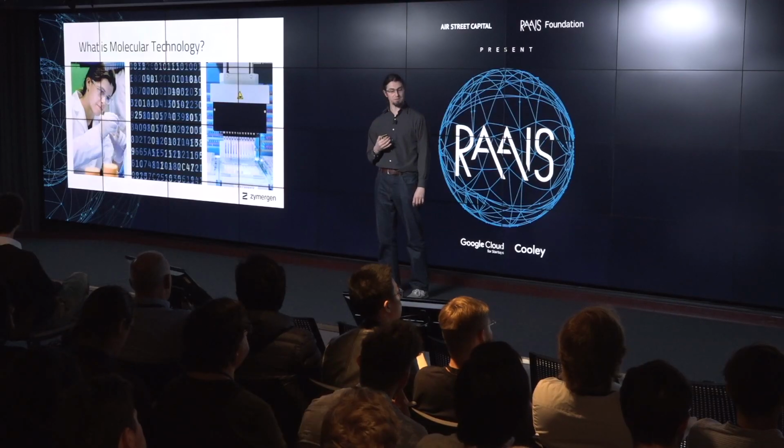But through advancements in AI and automation, we're starting to see this evolution in the scientific method that we've also seen in these earlier talks today. And so we're working to make these discoveries more predictable and deliver new heights of molecular performance through what we call molecular technology. Molecular technology sits at an intersection of capabilities.